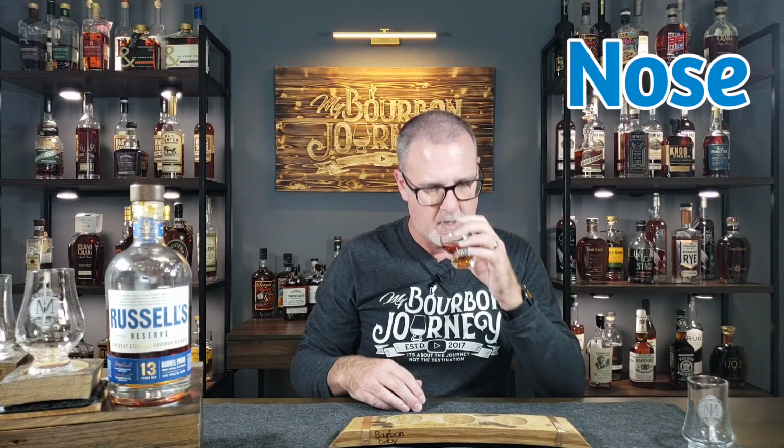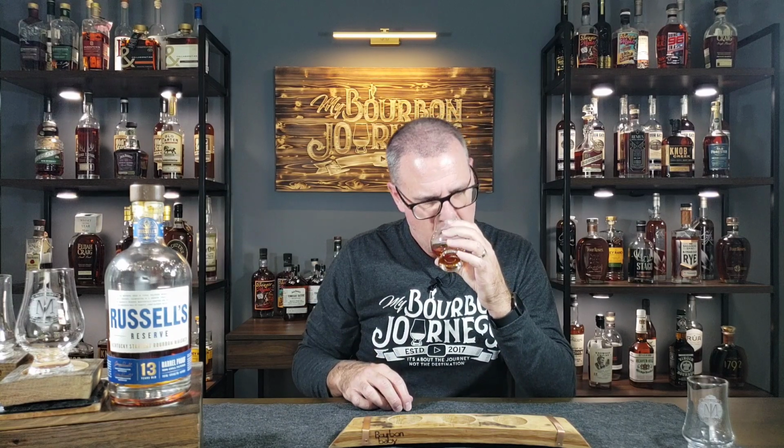Oh, so right away, just this beautiful, rich, sweet oak. Really nice vanilla, like a creme brulee, almost like if you toasted the top of that creme brulee, that burnt sugar aspect. Really nice, rich caramels, almost like a Werther's. Definitely some really nice, rich butterscotch notes. And from a chocolate standpoint, this is probably for me more of a cocoa powder, something along those lines.